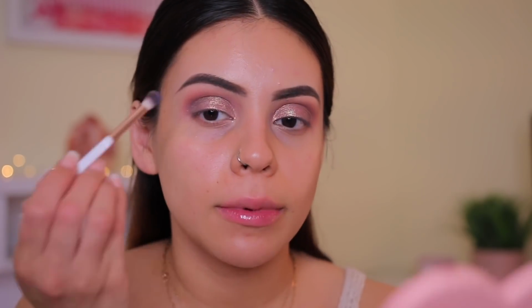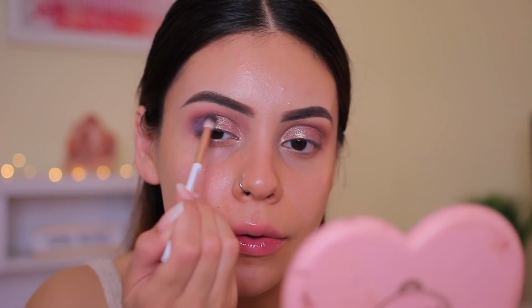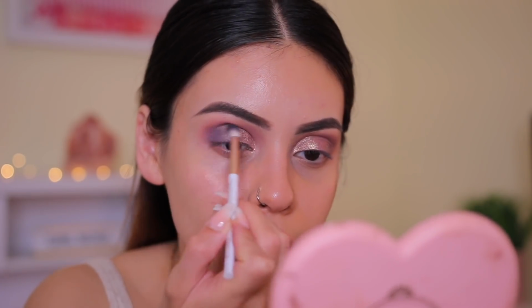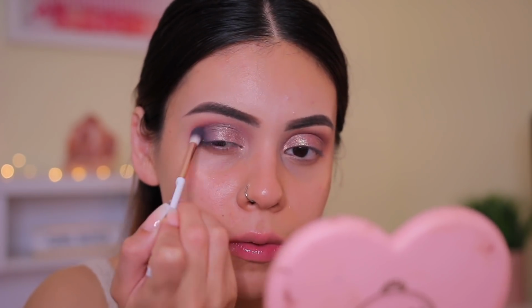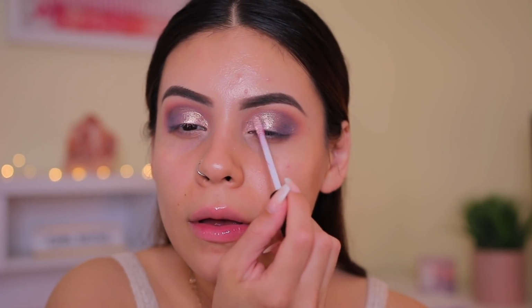I feel like when it dries, it does sheer out a little bit. As you can see, it doesn't look as intense as when you first apply it. I'm gonna take a little bit more of the shade Soul on the outer V of the eye. And then I'm probably gonna add a little bit more of this shade right there. There we go. See, when you first apply it, it's like bam, but I guess once you blend it out or once it dries, it might just go down a smidge.